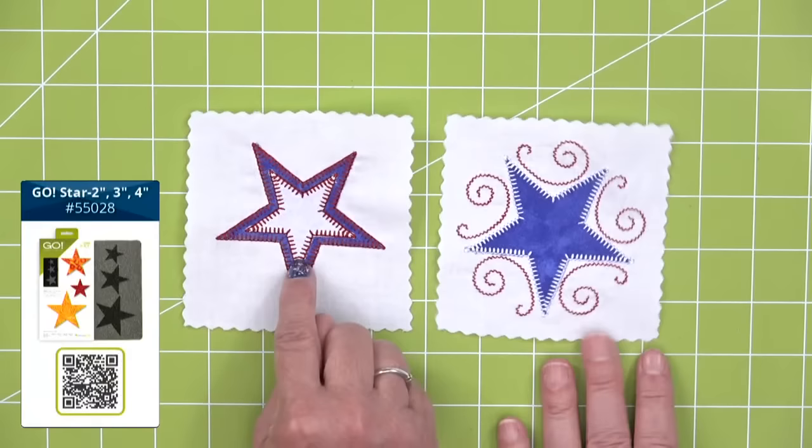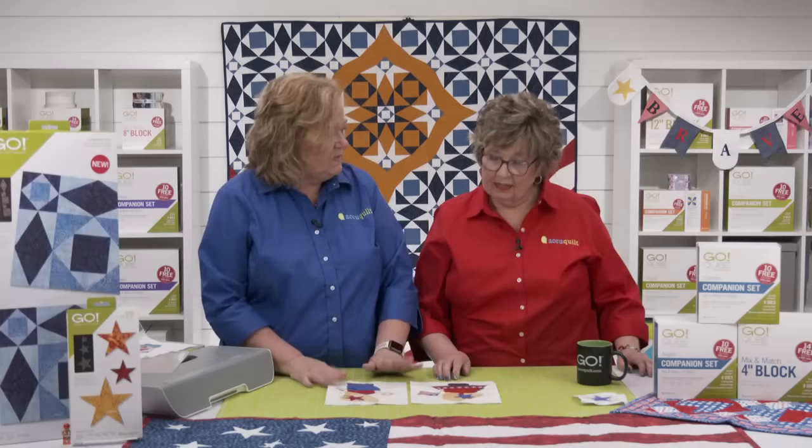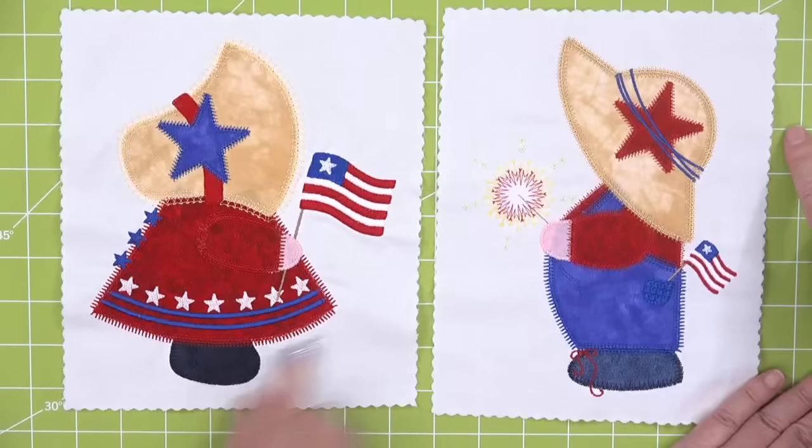And here, this one is stacked, the smallest one and the middle one. Super fun. All right, and then we'll do this one last. So sunbonnet Sam overalls, they are staples for most cultures, and they're ready for the 4th of July. And they're part of the Save 25. These are from our good friends at V-Stitch, so it has a flag. And look, her buttons are stars. And he has a flag in his pocket. I love this. And a little sparkler. So thank you, V-Stitch.